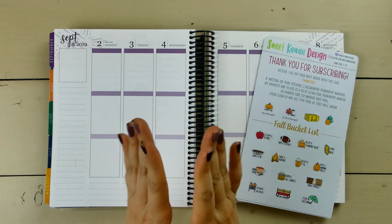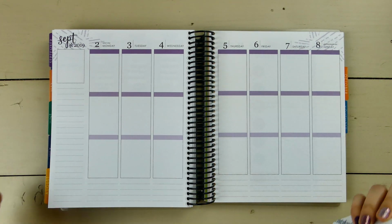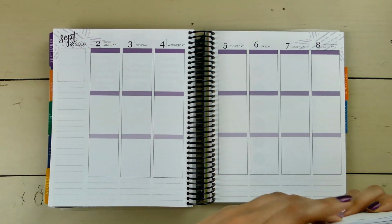This week I'm going to be doing a plan with me in my Erin Condren Vertical Colorful, and I will be planning for the week of September 2nd through the 8th.